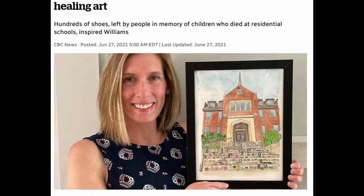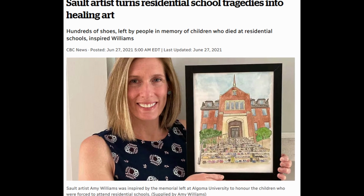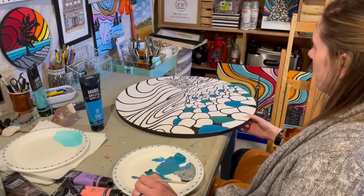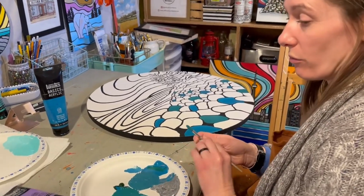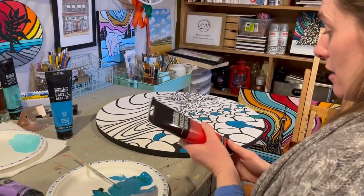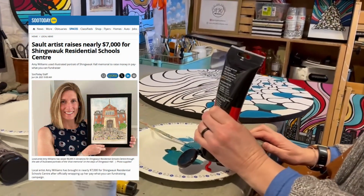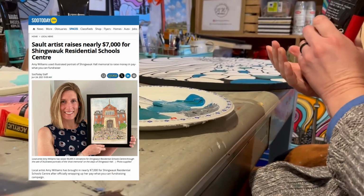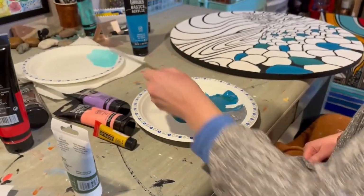And I had people wanting to buy it, and I thought, oh my gosh, no, I am not going to sell this piece or try to make any kind of money from this. But then I sort of had a moment, and I thought, okay, maybe why don't I try to raise some money from this? And so I made prints, and it was crazy. People were donating money for a print, and I ended up donating all the money to the Shingwauk Residential Schools Centre. And it raised thousands.